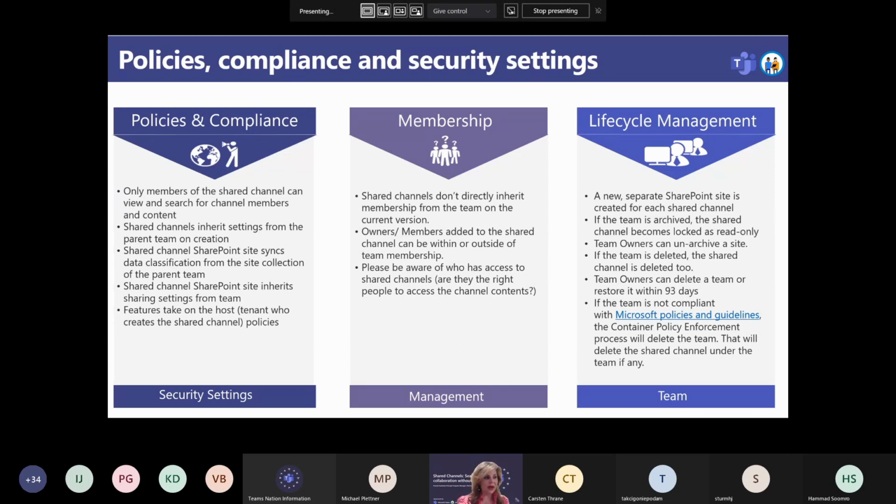When you think about policies and compliance, we had to clearly articulate on our shared pages that only members of the shared channel can view and search. Shared channels inherit settings: they sync data classification from the site collection of the parent team, and they inherit sharing settings from the team. You can change that behind the scenes in SharePoint, but naturally it inherits. And make sure you're aware that features take on the host, so the tenant who creates the shared channel has control of these policies.